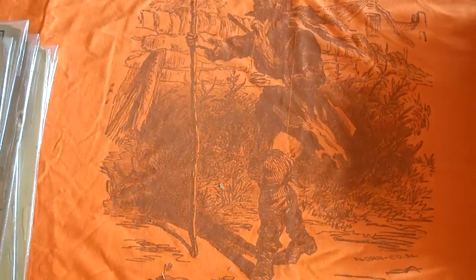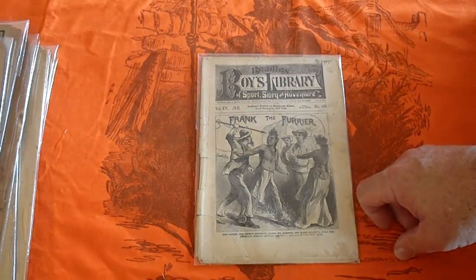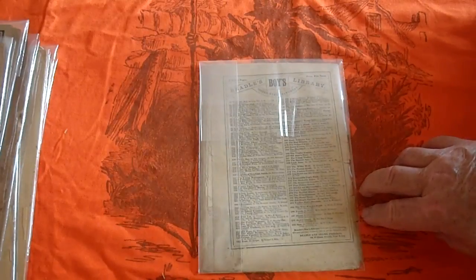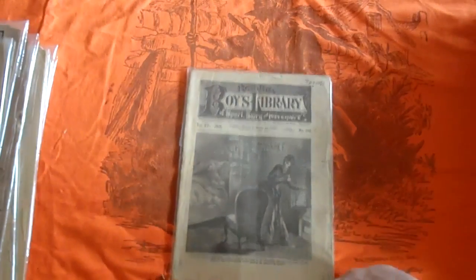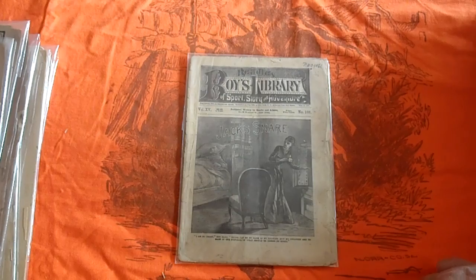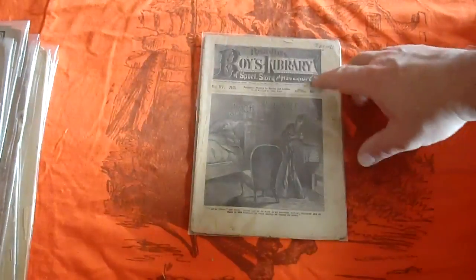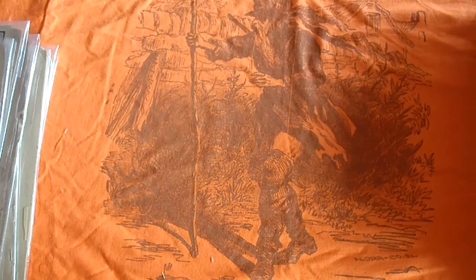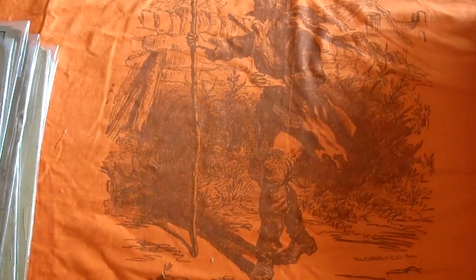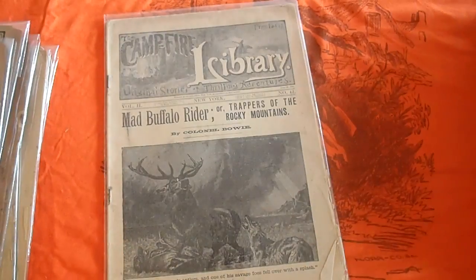Tape along the spine. Beatles Boys Library, Sports and Adventure. $8.86. $1.86. Just came back from Canada and was actually able to find several different issues up there, which we should have back here in a week or so. This is also a boys' library, Beatles Boys Library, $1.86. This is a very rarity. This is Campfire Library, number 42, Mad Buffalo Rider. Probably I've got 3 of them in everything I own.